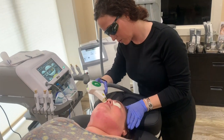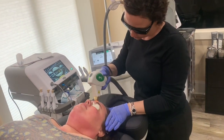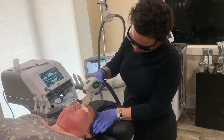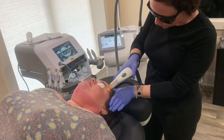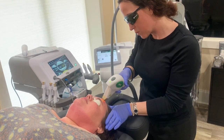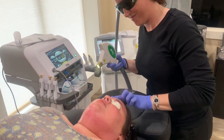So here Jamie is starting with the IPL, and you'll see the flash of the laser. Each time it flashes, there is some pain, but it is completely tolerable. What is this procedure supposed to do? You want to tell them? I probably can't talk.